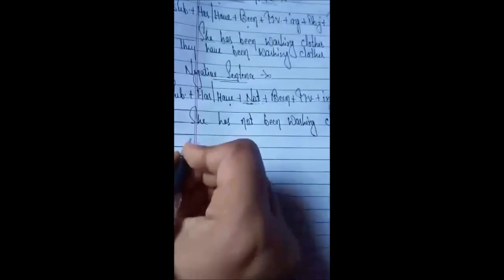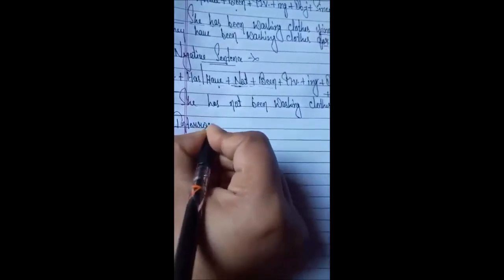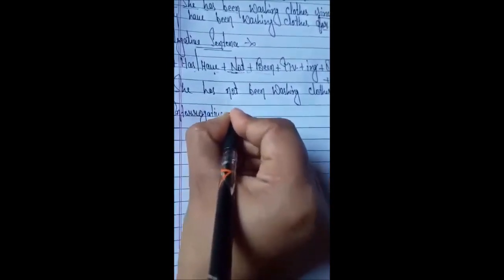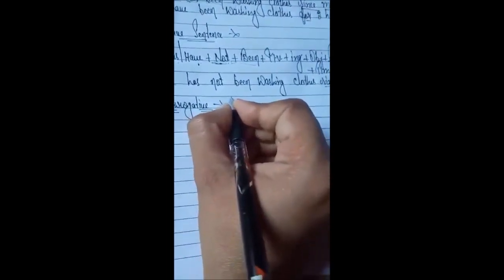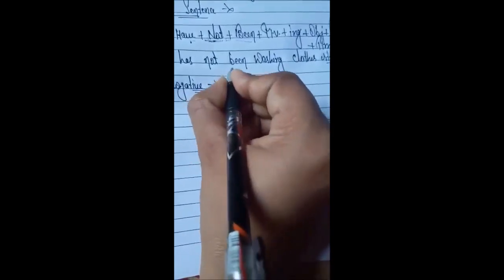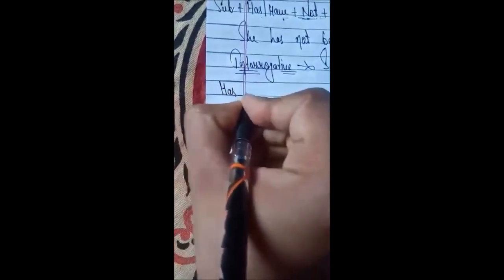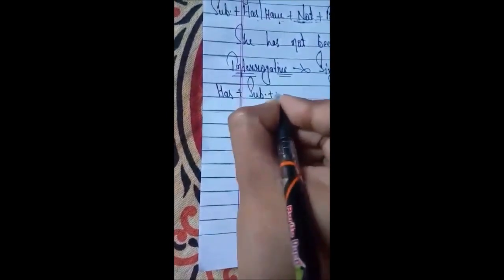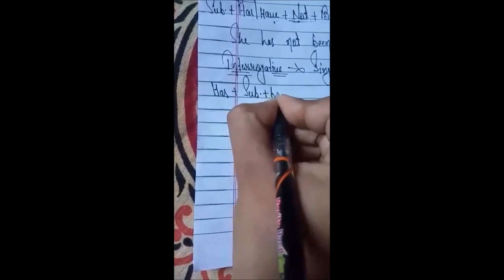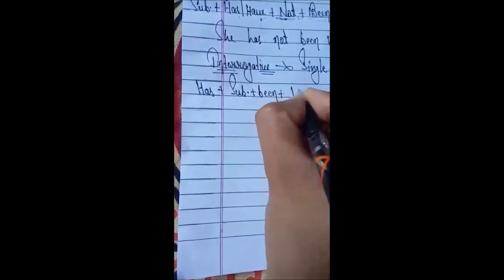Now move towards interrogative sentence. Like every tense, we will again learn two types of interrogative here. First single and then double. So in single interrogative, the helping verb would be at the very starting of the sentence. Subject. Here again we are having some changes, that after the subject there would be a helping verb. All the structure would be the same.